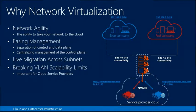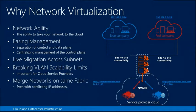It also eliminates the whole concept of VLANs and having to worry about more than 1,000 VLANs inside your environment, because you now simply are managing these different private clouds and have routability between them. And then finally, as I mentioned, you can merge your networks onto the same converged fabric if you wanted to. That's what we get with network virtualization.